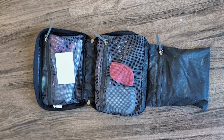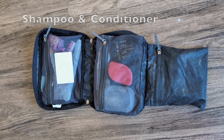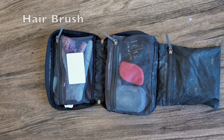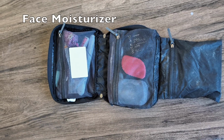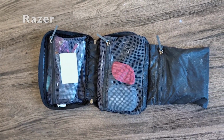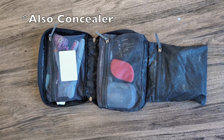In my toiletries bag, I'm bringing shampoo, conditioner, cleanser, some moisturizer. In this section, there's a hairbrush, soap, some powder, face moisturizer. And then here, there's toothbrush, toothpaste, razor, Diva cup, some Afterbite, and a little bit more medication.